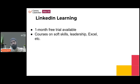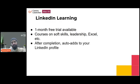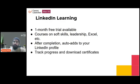The next platform is LinkedIn Learning, and it offers a 1 month free trial where they offer you courses on soft skills, courses on leadership, courses on software like Excel. And after you complete these courses, it automatically gets added to your LinkedIn profile, which shows it to your professional network. So let's say you are connected to 1,000 people on LinkedIn. Once you complete this course, those 1,000 people automatically get to know from your profile that, okay, this person has completed this course, this person now knows about this thing. So that's an added advantage. And the good part is you can track your progress and you can download these certificates for using them for your job profile, for college applications, other things as well.